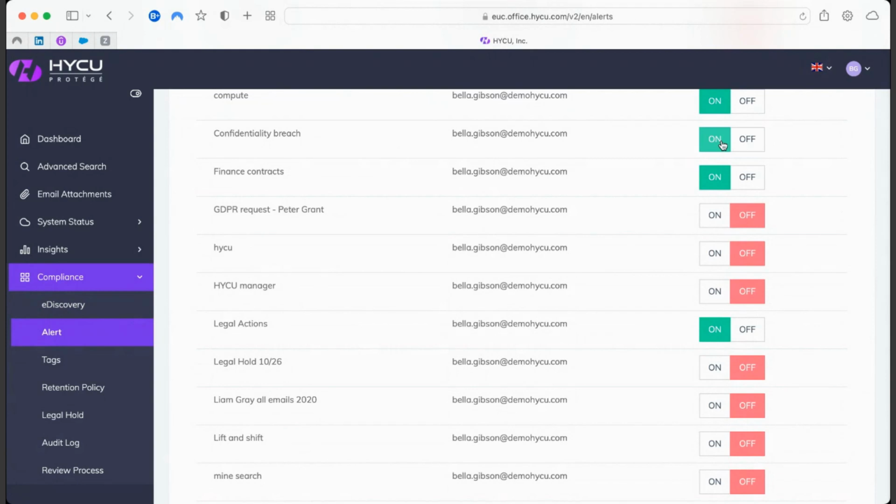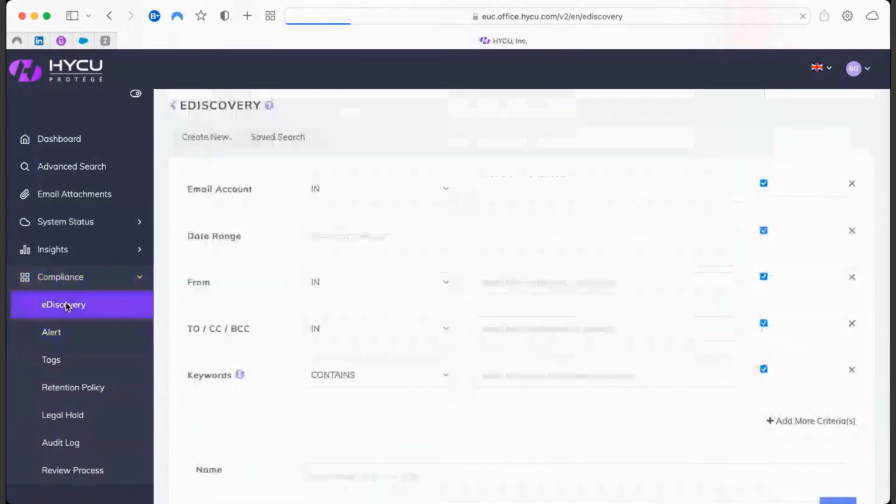If this is turned on and any user is trying to send an email to their personal email address, which fulfills the criteria, like it has the keyword confidential and an attachment with the word contract, Bella would instantaneously get a notification that X user has tried to send some email which they shouldn't be doing. So it really helps you be vigilant and keep track of what's going on within the organization.